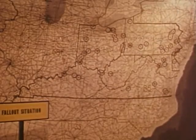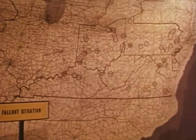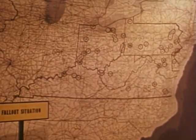Our efforts now to build a workable radiological defense will pay off richly by helping to deter aggression and by saving countless lives if nuclear attack should come.